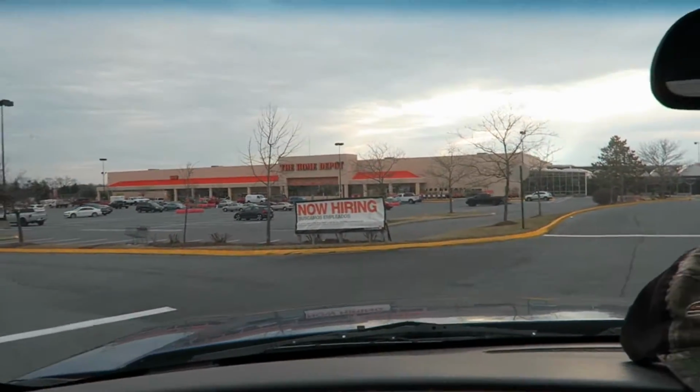Almost forgot, I got to go to Home Depot and get some orange marking tape, because I want to mark the trees that have to come out of the woods, the ones we got to cut out of the way and stuff like that to kind of open up the canopy. So we're pulling in Home Depot now, get some orange tape, and then we're heading to the farm.